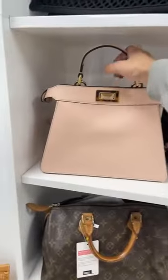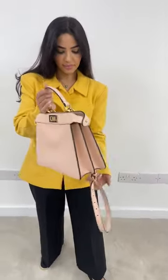I just think it looks classy as well, especially with yellow, by the way, guys. You can actually style it with other colors, and I'm going to show you with the Fendi Peekaboo bag. It doesn't clash. You tried it on with the black bag, and I just want to show you guys how it would look with the yellow. It works really well with light colors, dark colors. This yellow is the perfect tone.